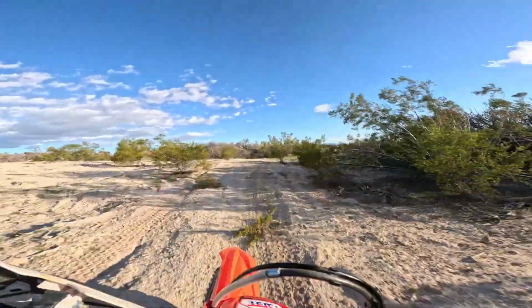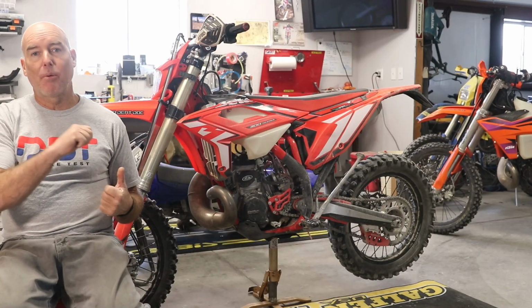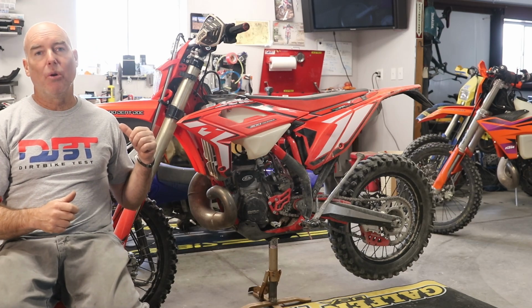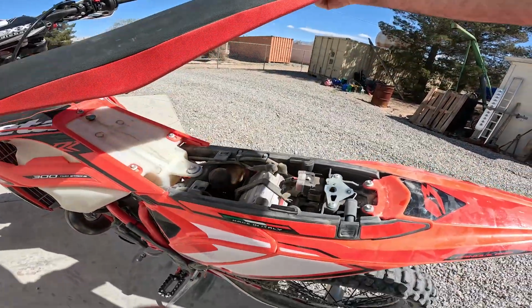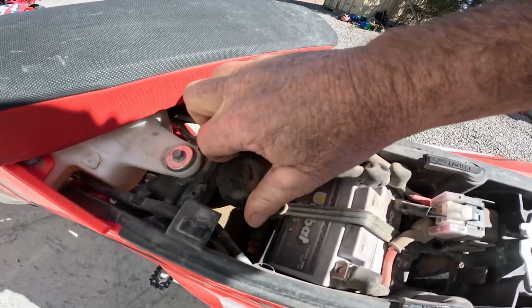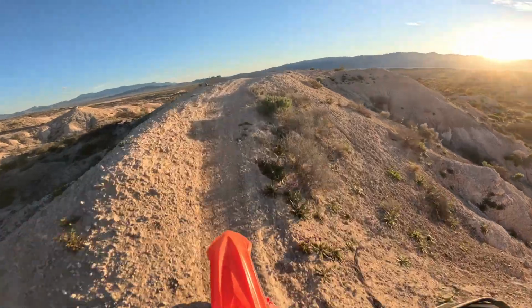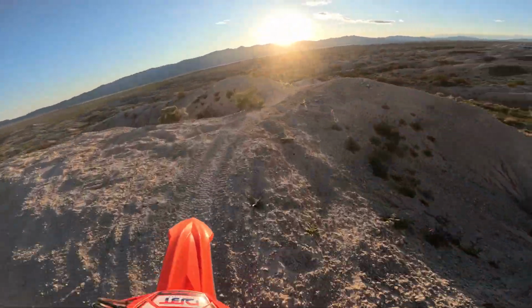The other thing that you need to know is this bike is carbureted. So the good thing is you can just pour gas into the gas tank because it's also oil injected. Underneath the seat, you add the oil, it mixes it all for you. And we held it wide open and we lugged it around, and there's no problems with it. Just let it do its job and you're going to be fine.